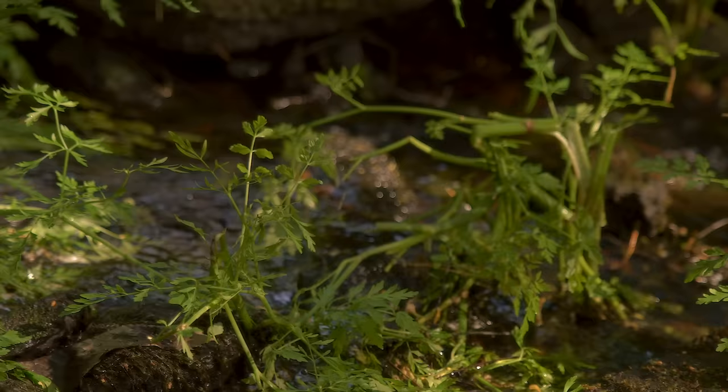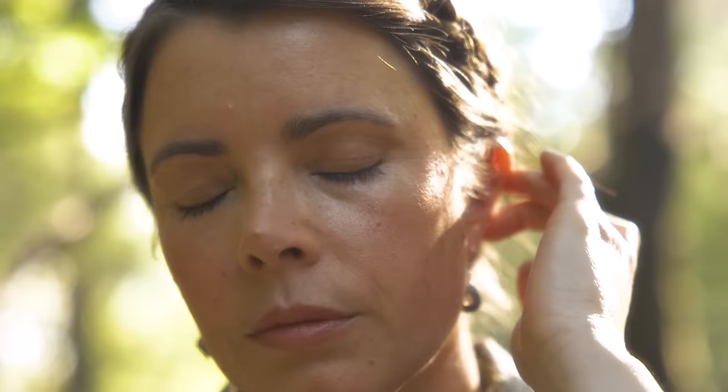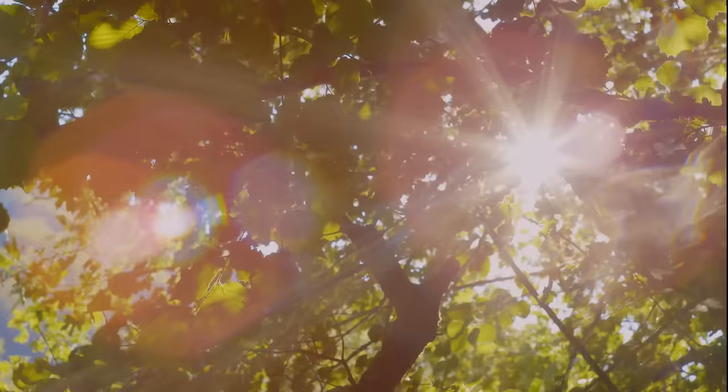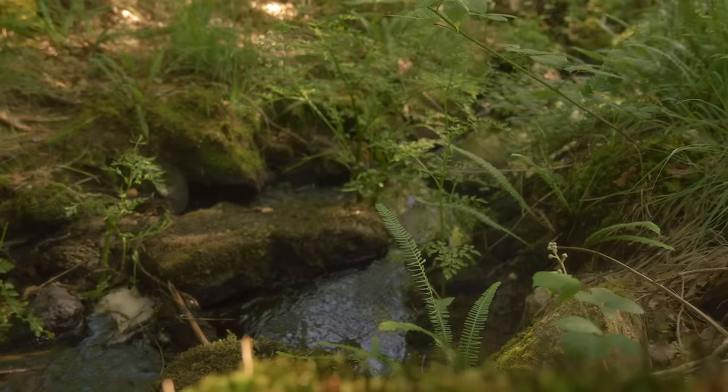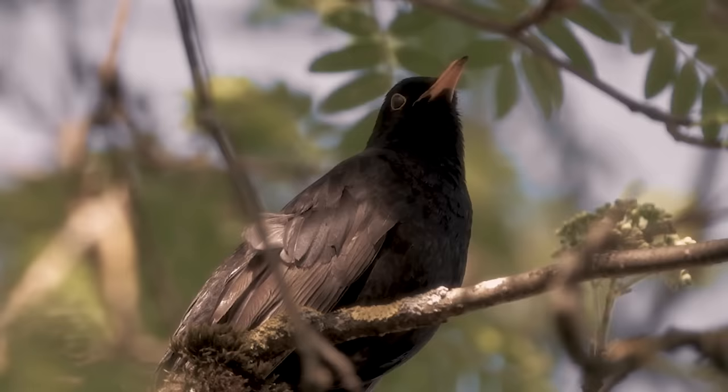And now with my eyes closed, I'm going to move to another sense, the hearing. So much to listen to in a forest. The wind in the trees, the sounds of water, flying bees, even if I know that this sound is not everyone's cup of tea. And of course, hundreds of birds singing. My favorite one is probably the blackbird's song, powerful and melodious at the same time.